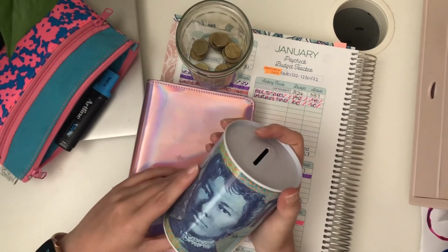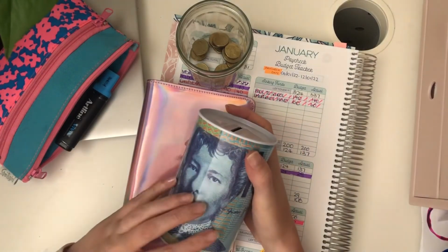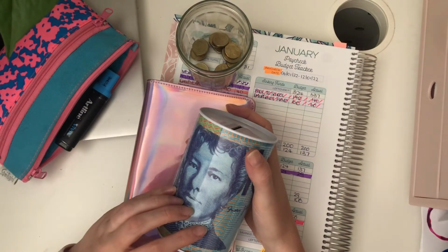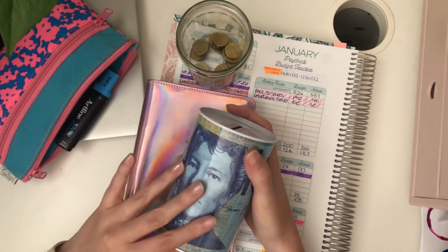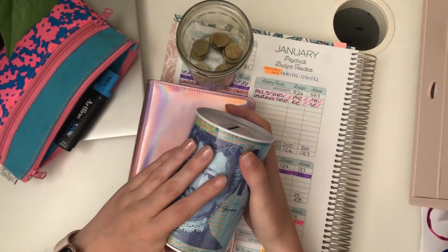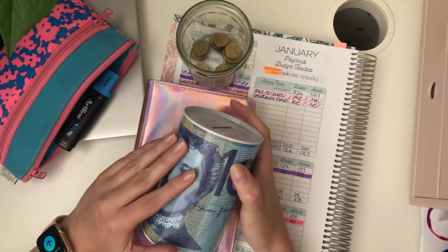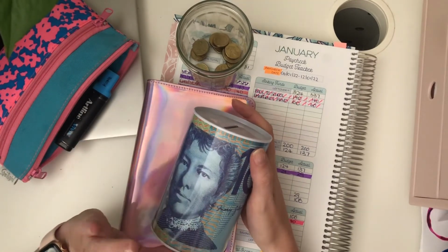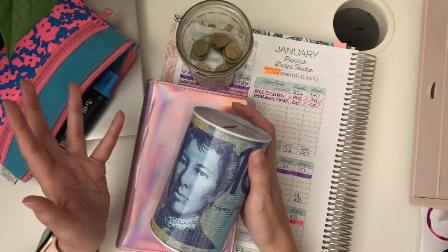So it's that thing. I'm excited for when we get to open it, but I'm also really nervous because I don't think there's going to be much money in there. I don't think it would be more than $20. Maybe it will now because I put the gold coins in, but before doing that, I don't think it would have been more than $20. So stay tuned. I'd love to know, have you used one of these before here in Australia? And when you opened it, how much did you have in it?